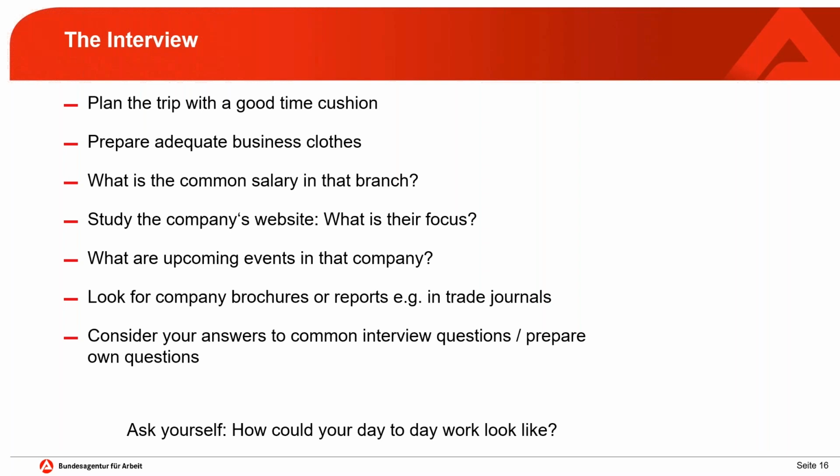Then get some information and gain knowledge before you go to the interview, so that you have arguments and you are informed about what they are talking about and what you want. So get to know what is the common salary in that branch, what is the common salary for your position. And we also recommend to study the company's website. So what is the focus? What makes the company different to other companies? Why are they special?